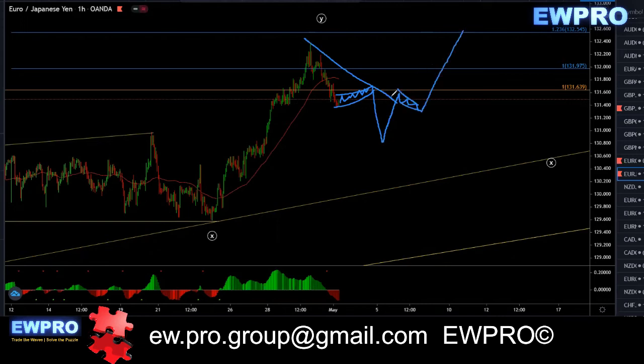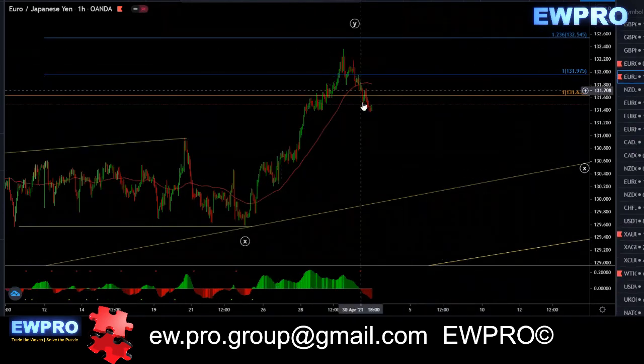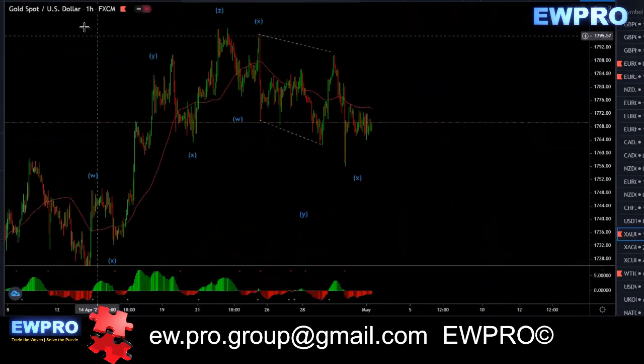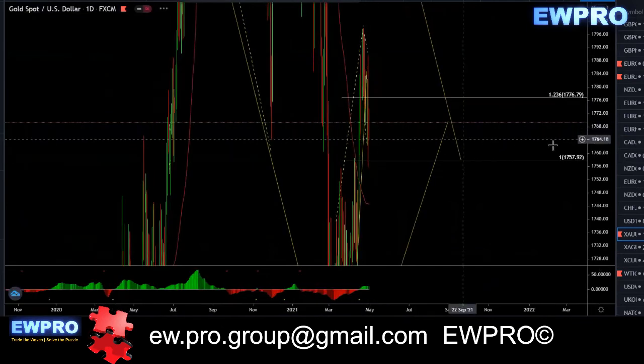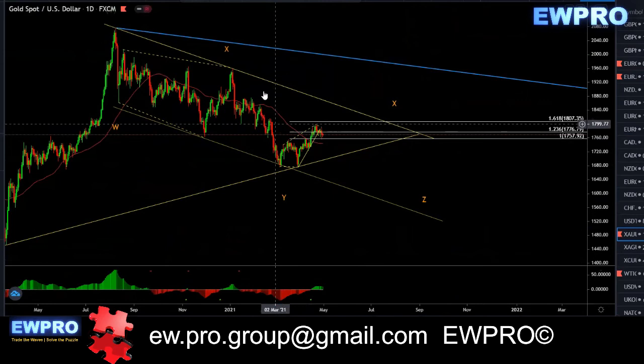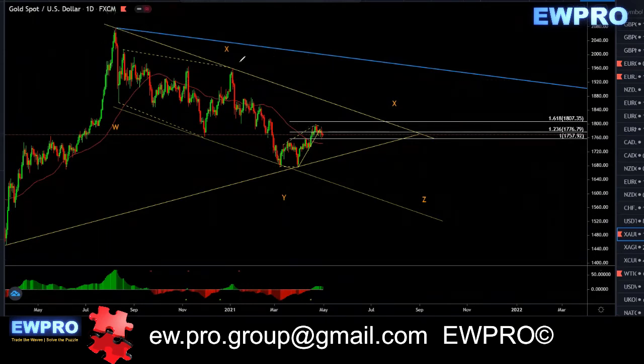But yeah, we just got to wait for these corrections pretty much this week. Wait for your flag to give you the direction on most of these pairs. They're all doing the same thing basically. They gave us that move down on Friday. Looking at gold on the daily, we're looking for a correction a similar size to this over here. Like I said, we can get up to this trend line again.